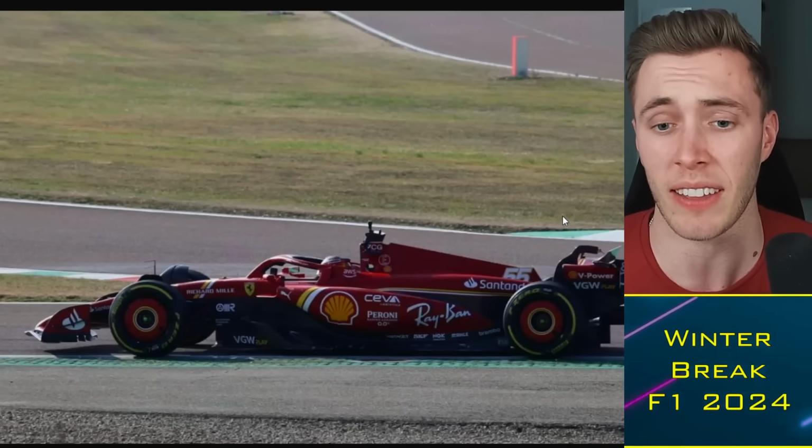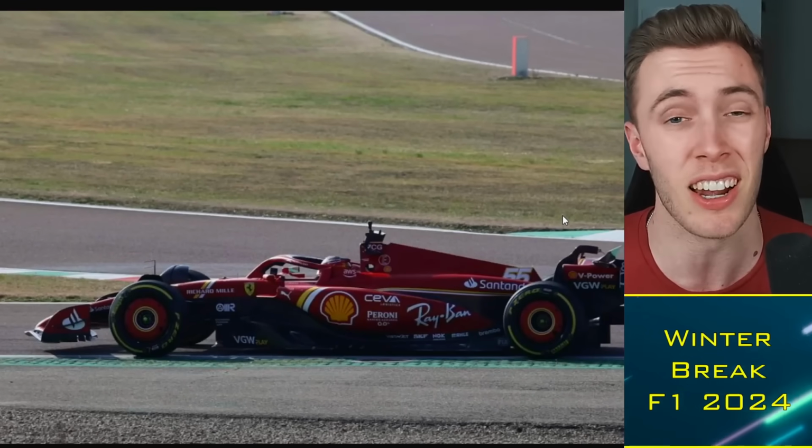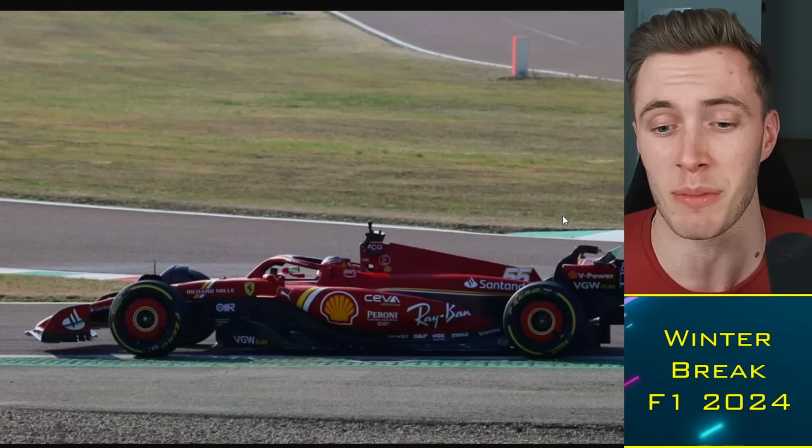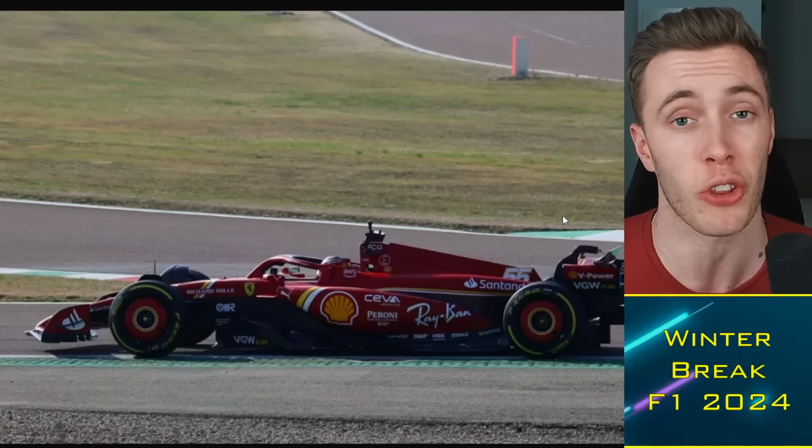This is the car on track in the hands of Carlos Sainz, but I will say, compared to many of the other cars we have seen so far, certainly the Aston Martin, this Ferrari seems relatively conventional. There's nothing crazy that they've done here, at least on the launch spec.